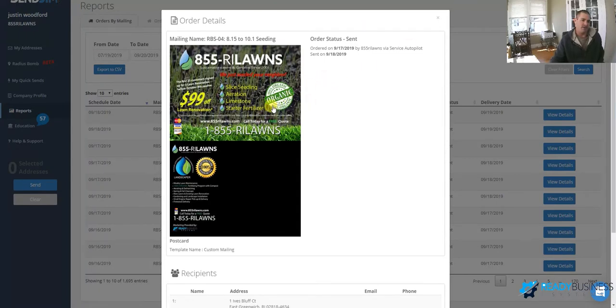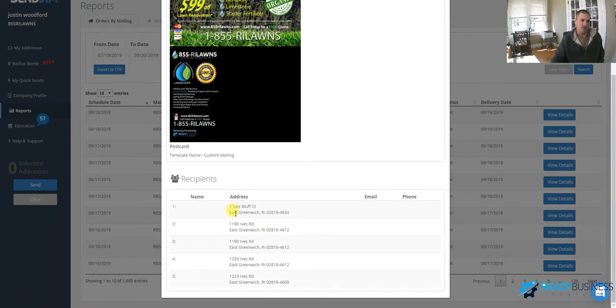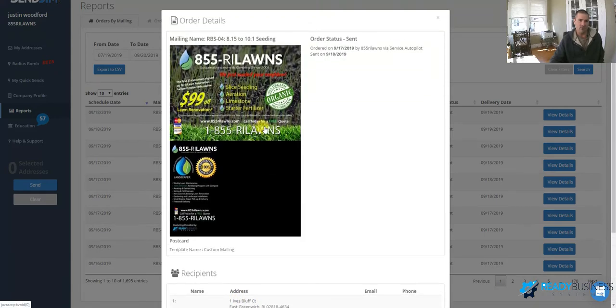Here, this is the 5 round. So these are the postcards. I'll show you more of them, but I just wanted to show you right within SendJim here. As soon as you complete your seeding service, whatever you name that service within Service Autopilot, we're going to customize that for you. And automatically these postcards will be mailed out to all the neighbors surrounding them. As you can see, we did a property on Ives Road, and this postcard was then sent to 5 neighbors on Ives Road automatically. So pretty cool stuff.